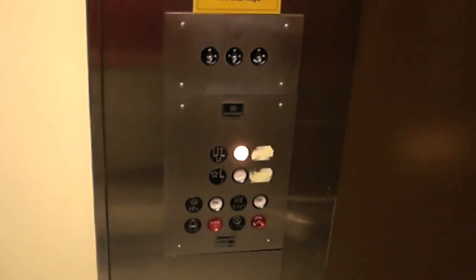Let's go up one level. Interesting fixtures. Still doesn't jolt. It's just like the other one. Go back down. Bumpers.